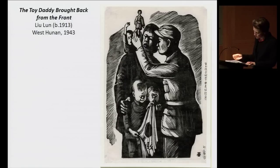And this, he also told us a very personal story attached to this that we can associate with this print. It is to commemorate the victory of the Chinese army over the Japanese in West Hunan in 1943. And Liu Lun had accompanied the soldiers to West Hunan during this battle, and he carved the image after the return to celebrate the victory.